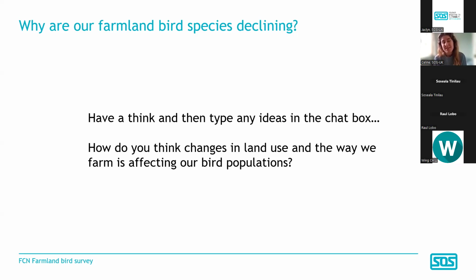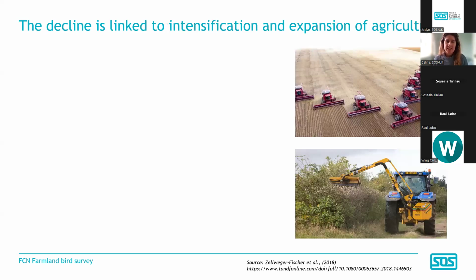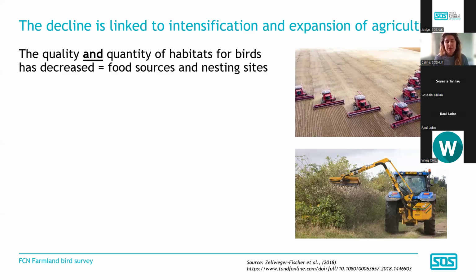Yeah, so all of these factors unfortunately come together. There's a mix of changing intensity of the landscape, also a mix of climate change and habitat destruction. So all of these things are particularly badly hitting our farmland birds. The decline is very much linked to intensification and expansion of agriculture, like a few of you mentioned. So overall, for farmland birds, the quality and the quantity of habitats has decreased. There are less food sources and nesting sites than there used to be.